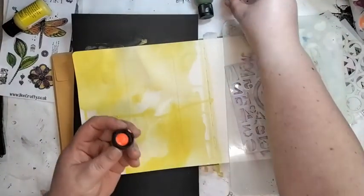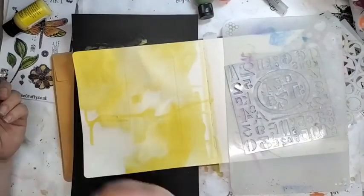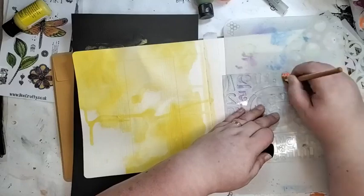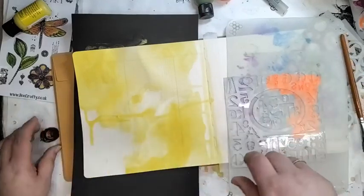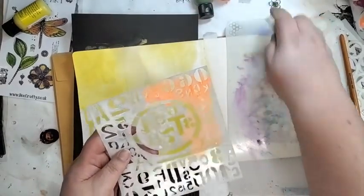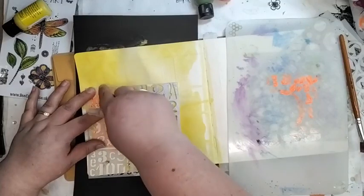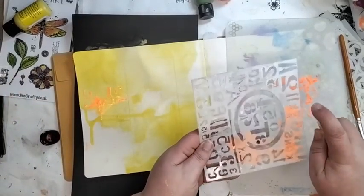Okay, so you know what? I'm just going to work out the lid. We're going to get a little square brush. I mean, in fairness, I should have done this over a different page, shouldn't I? We're going to do that, and then we're going to spritz and put that over the top. And then we're going to spritz.